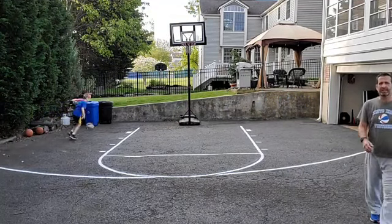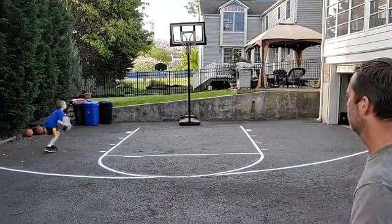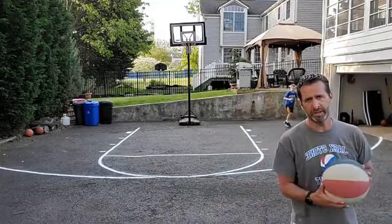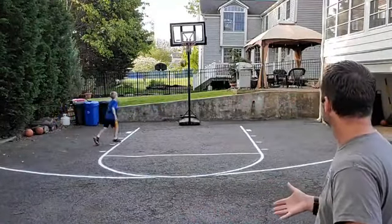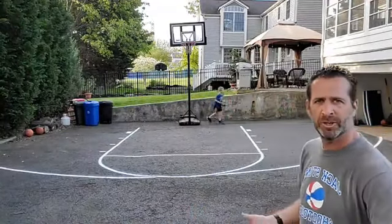Good. Man, everybody's got their natural pivot foot, right? A lot of times for right-handed shooters, your natural pivot foot is your left. You feel more comfortable catching and pivoting on your left than you do catching and turning with your right. So you've got to be able to develop that pivot foot going both ways. It's got to be on each side of the court, each way you're catching and turning, right?